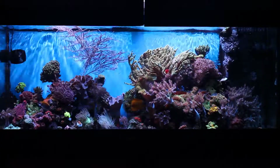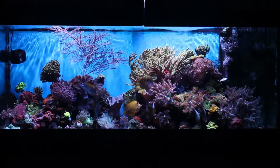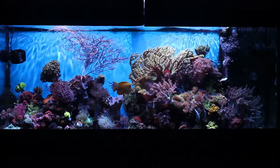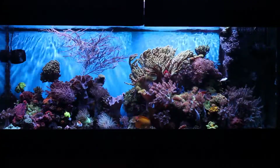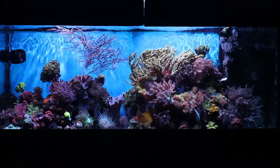This is an October update on my 112 gallon average reef. This month things are looking good again, the corals are all growing well, I've added a few new pieces, and overall I'm pretty happy with the tank. Before I get into the new additions though, I'm going to talk a little bit about my clownfish.